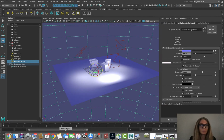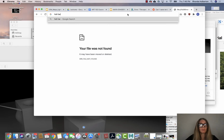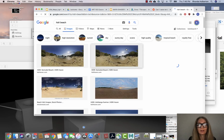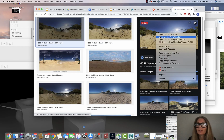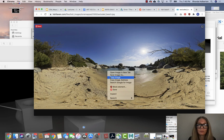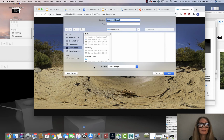So I'm going to go into Google, and I'm going to search HDRI, maybe beach. There we go. That looks great. I'm going to right click there and open image in a new tab. And I'm going to right click and say save image as. And I'm going to put that in my documents in Maya.